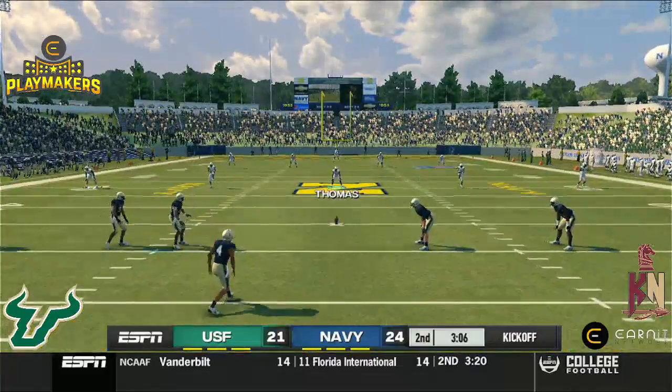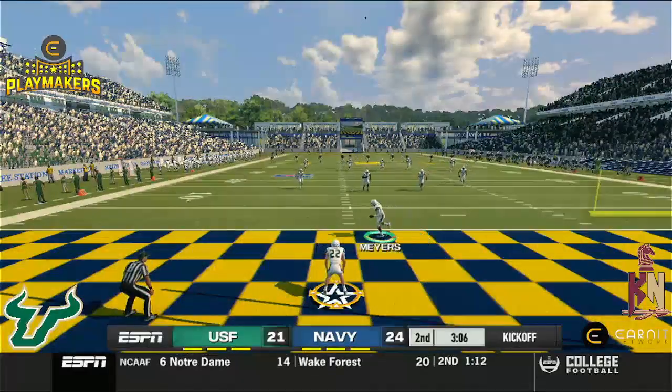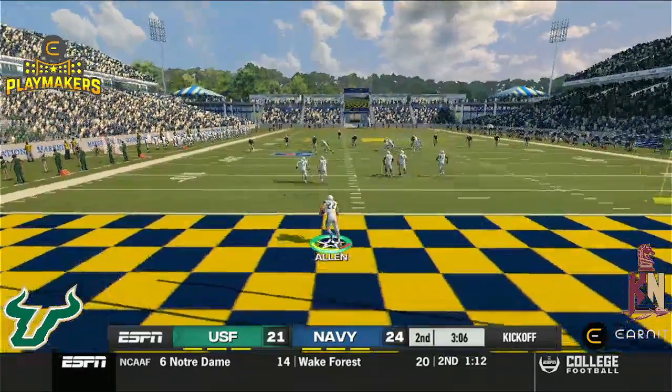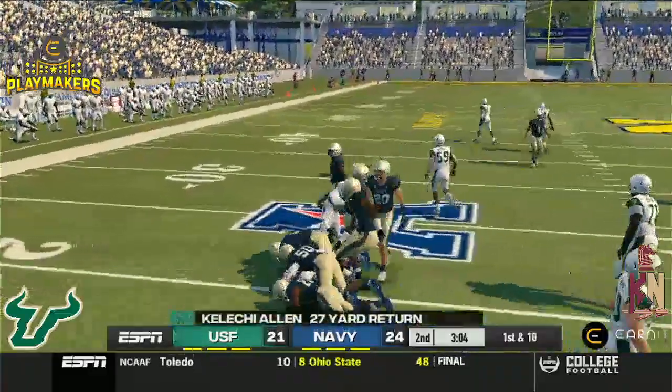Howell gets set to kick this one away. He sends this one deep. He's to the 10. And he's tackled at the 20.